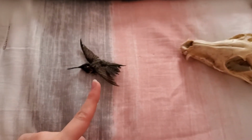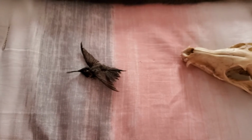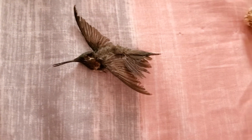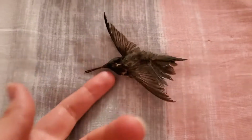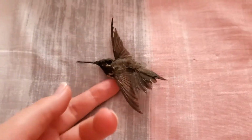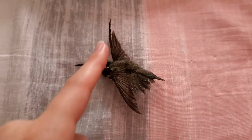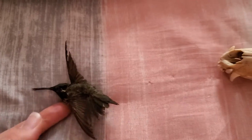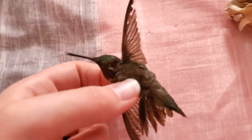And then a couple other things here. This is an actual hummingbird. We just found it, again, found it deceased. It, of course, isn't going to show how beautiful the colors really are, but gorgeous throat color. It's nice and red and vibrant, and then the wings and everything and the little tail right there. He is missing part of his brain, you can kind of see.